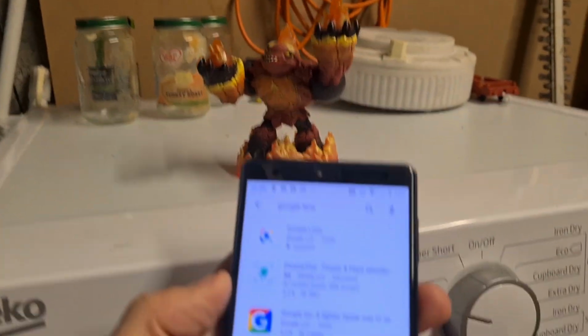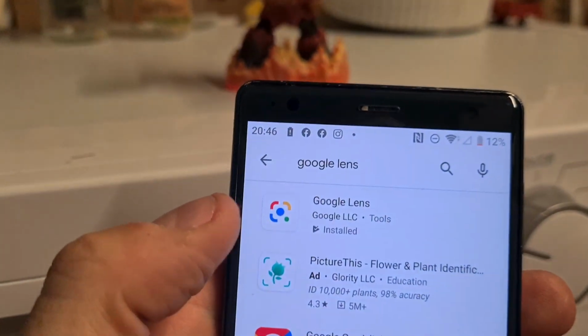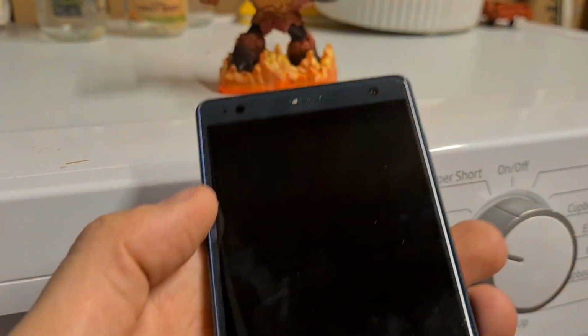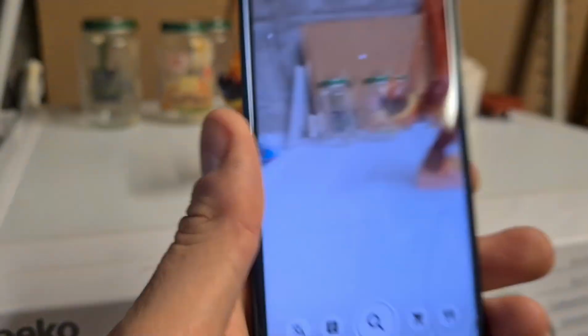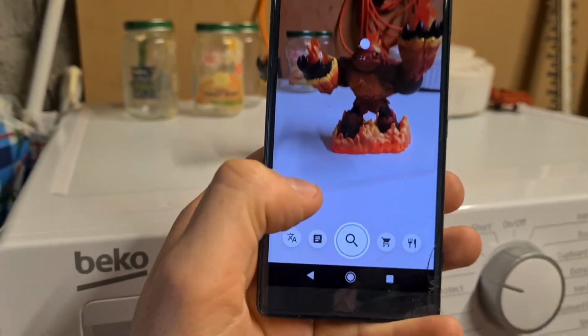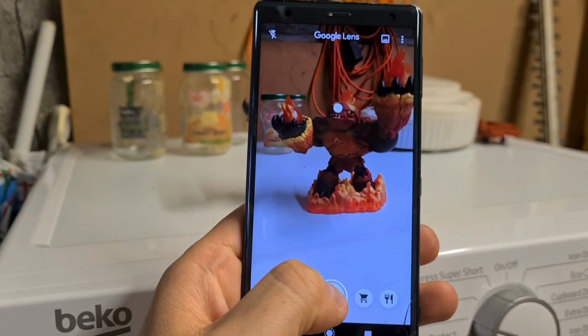So Google Lens, there it is there at the top. That's what the symbol looks like. So let's click Google Lens and let's open up the app. And what the app looks like is just like you're taking a picture through your camera. So there is the item there. I'm just going to click that one there.